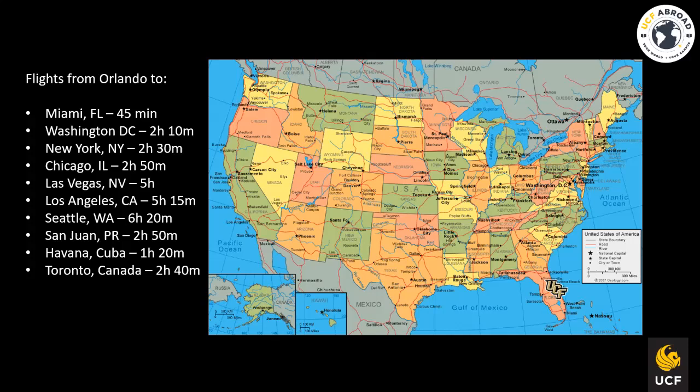So first we have Miami, Florida, which again is really close to UCF, but our students also travel all around the United States to places such as Washington, DC, which is the capital of the United States, New York, Chicago, Las Vegas, Los Angeles, and even Seattle, which is on the other side of the United States. As you can see by the locations, our students do get around a lot, and they all have great experiences traveling around the US.